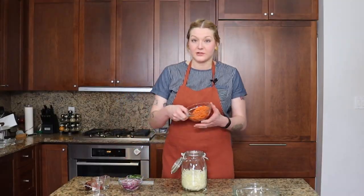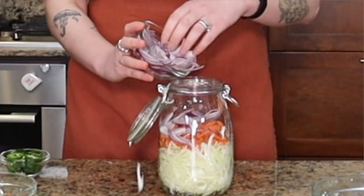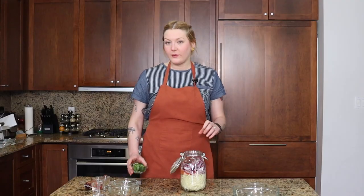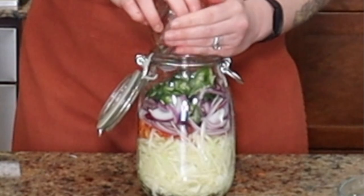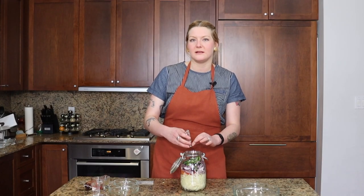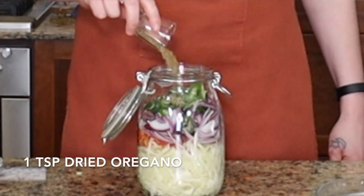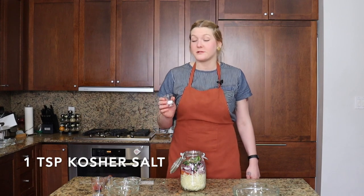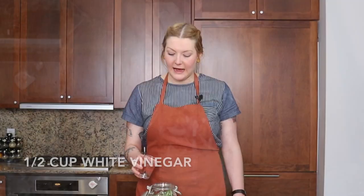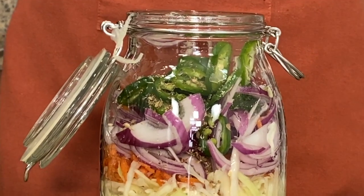Here we have my shredded carrot. You can use a cheese grater for this. Does anyone ever do this and not spill though? Sliced red onion and our thinly sliced jalapeno. I'm leaving the seeds in, you can take them out if you want, but we need a little bit of spice. Okay, I've got 1 teaspoon of dried oregano, 1 teaspoon of kosher salt, and 1/2 cup of white vinegar. So you'll notice this doesn't actually cover all the cabbage and carrots.